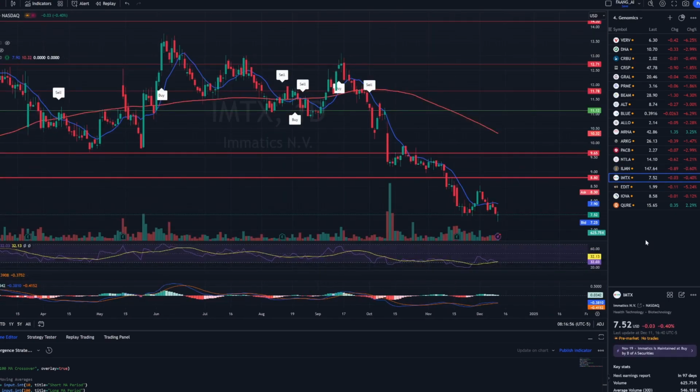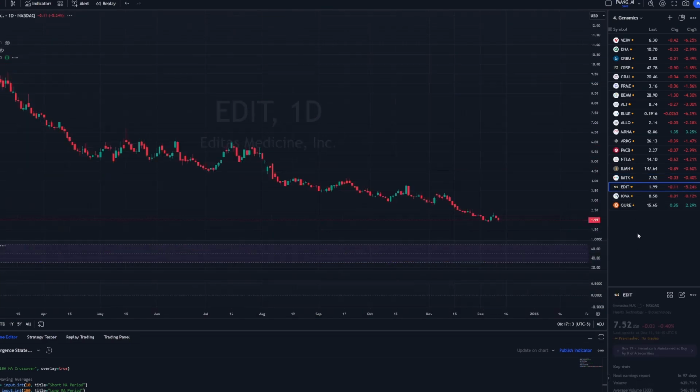IMTX is not looking that great out here. MACD is trying to cross over the signal line to the bearish side. Momentum is also very weak, coming to the oversold level. So somewhere down there we will see a dead cat bounce coming up. Yesterday we attempted that, but this morning there is no trade, so we'll see when the market opens.